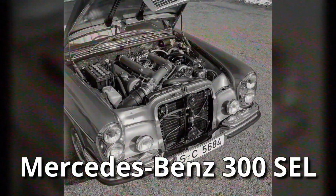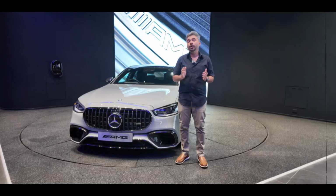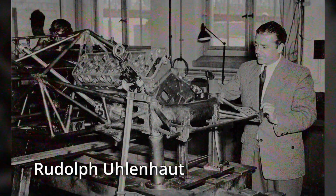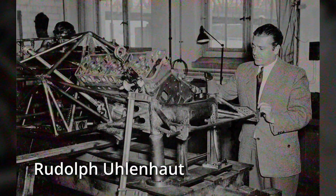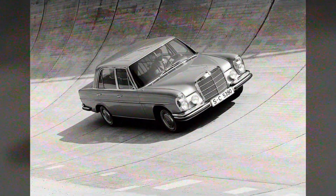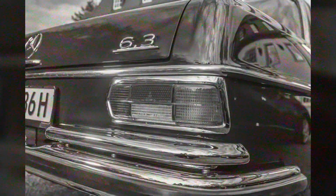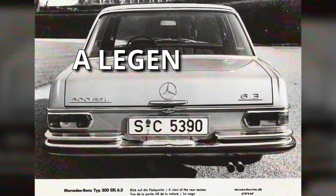This pet project would never have gone into production if it wasn't for Mercedes' head of passenger car research, Rudolf Uhlenhaut, who heard this car rumbling past his office late one night. This car looked exactly the same as its 6-cylinder brethren except for one small detail, a 6.3 badge on the boot lid. And so a legend was born.